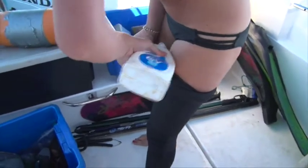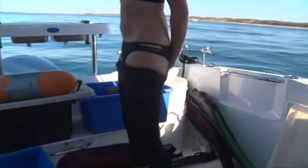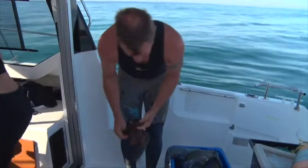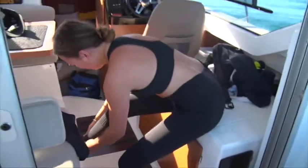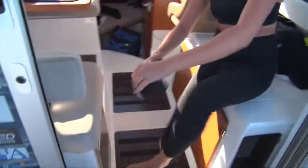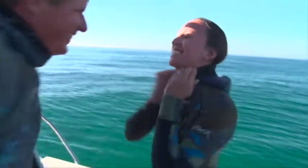Take the lid off. My booty's on. What are these things? They're in the way. See what I mean?